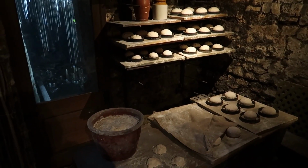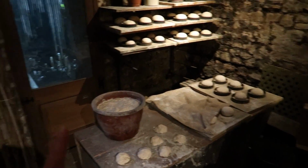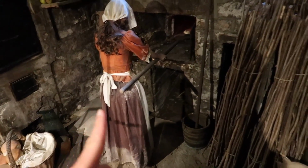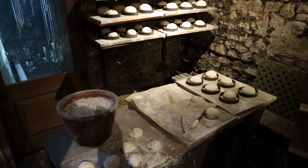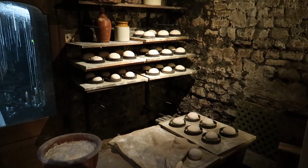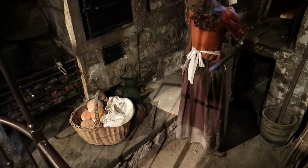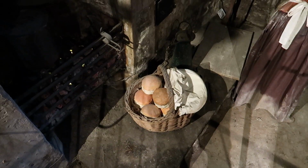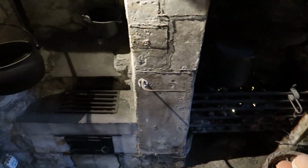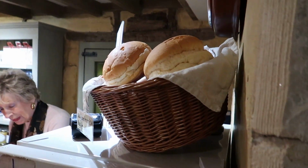Right, so we've had lunch and now we've come down into the bottom where there's a museum for the Sally Lunn shop. So this is, I presume, Sally Lunn, and she's making her cakes. That was really, really nice. Very light, wasn't it? Really light. So Nick's going to buy one to take back. So they end up looking like that. Yep. But they're not like I know Sally Lunns.